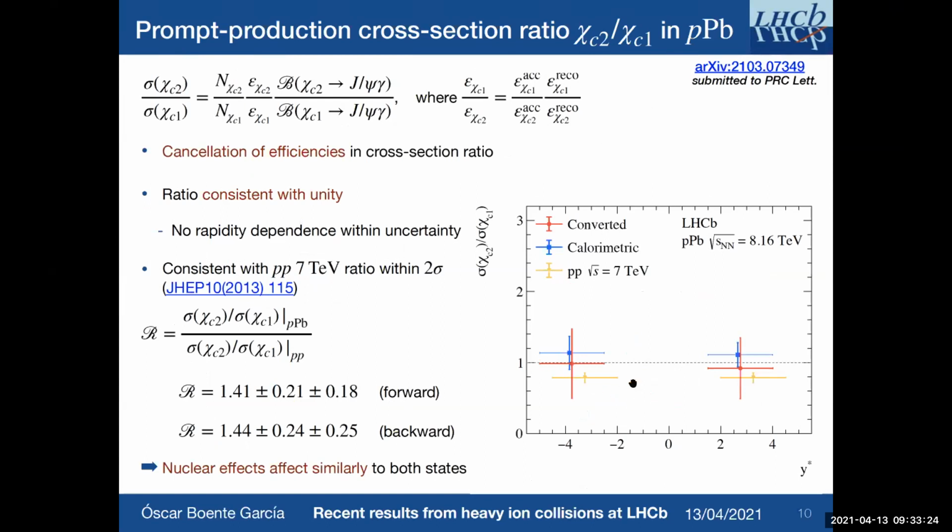And we see that the ratio is compatible with unity for both methods, and we don't see rapidity dependence either. Then we compare with this proton-proton result, and we see that the calorimetric sample result deviates, well, is consistent within 2 sigma with the result, which, if there is no energy dependence in the nuclear effects, would mean that they affect both states similarly.